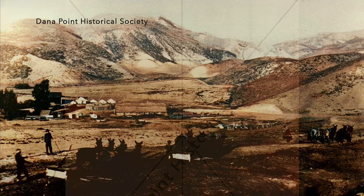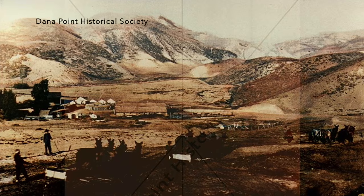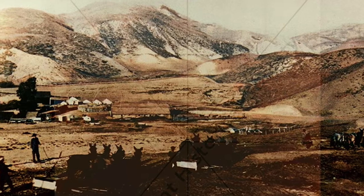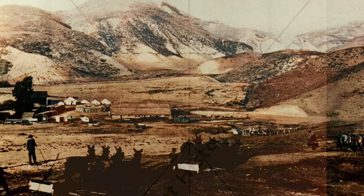This photo was titled Mule Teams Grading Bean Fields near Estrella. That bowl area you see on the top of the photo shows what is now the east side of I-5 freeway. On the right, you'd find Ocean Hills Homes.